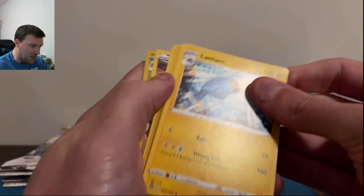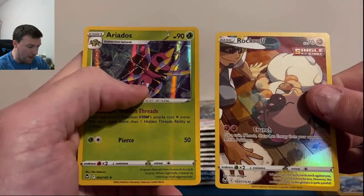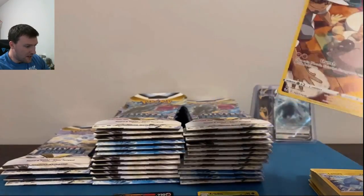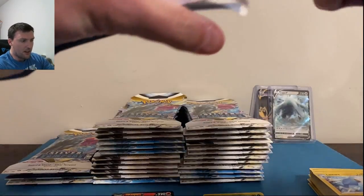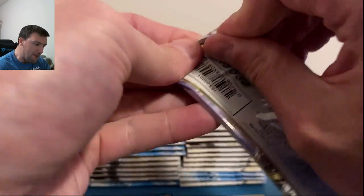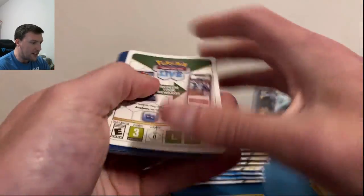Darkness Energy, first holo ray here with a Rockruff. Very, very nice. Okay, Rockruff and Ariados, pretty cool. Nice Rockruff there. That's not bad. That Ariados was a holographic, as you can see there, with a little bit of holo bleed. Two Trainer Gallery through about 9 packs. We're on point. I will say we're on booster box point thus far.